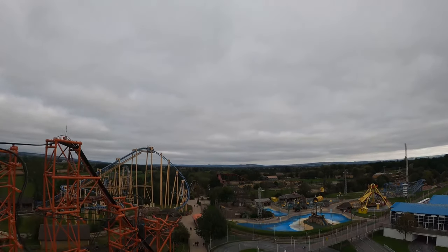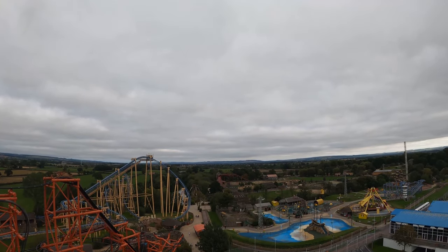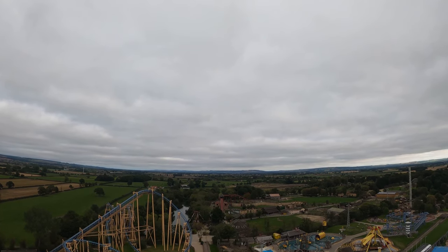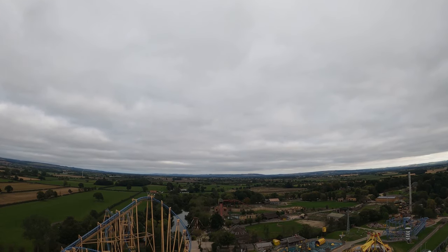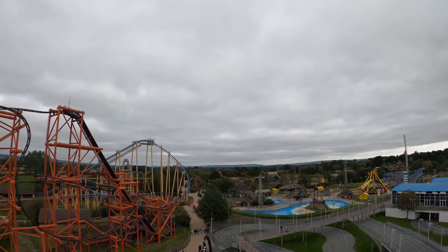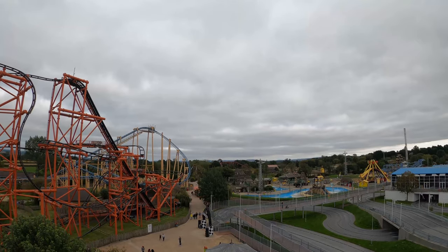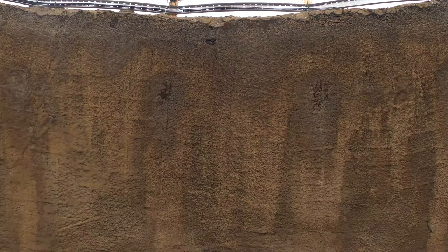Woohoo! Airtime! Yep! Mumbo Jumbo is long. And it's going to be drop time. Oh God! That didn't happen last time. That had a lot more air time than last time. Yeah, it was running quite forceful there. Really good ride.